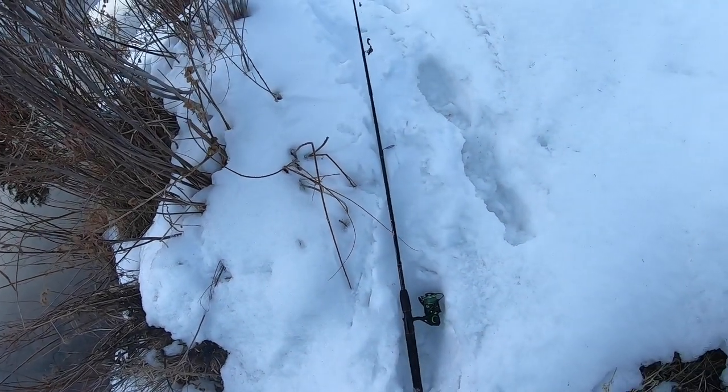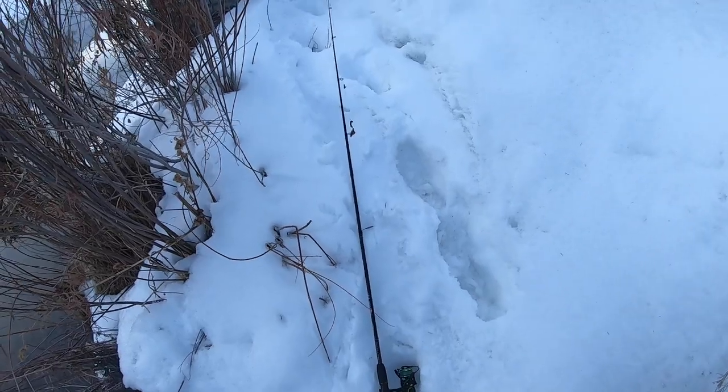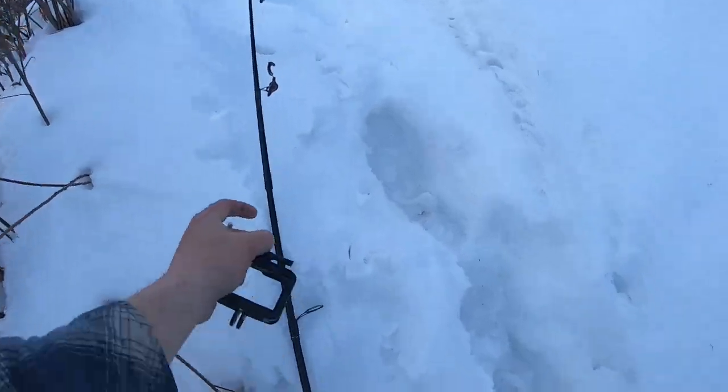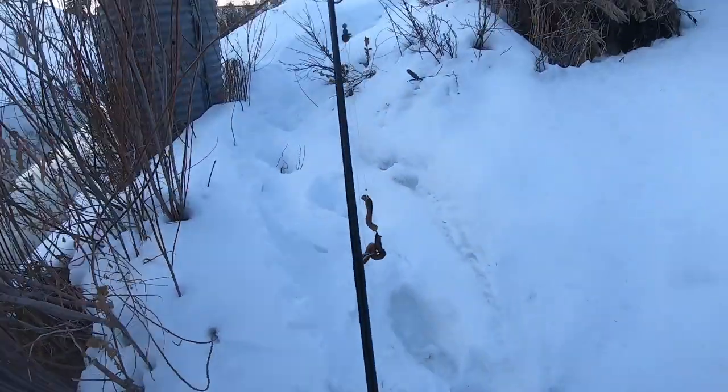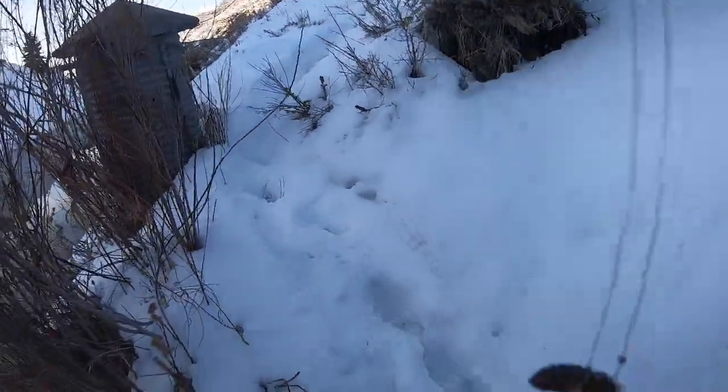Like I usually do when I get underwater footage, I will be tying my GoPro to a fishing pole. I'm just gonna hook it right onto my fishing pole and set it down in the water. I know that I already got underwater footage of this same area, but I just love doing this. I love getting underwater footage, and who knows, maybe something's changed. Maybe new fish have moved in, but I hope you guys like this as much as I do.